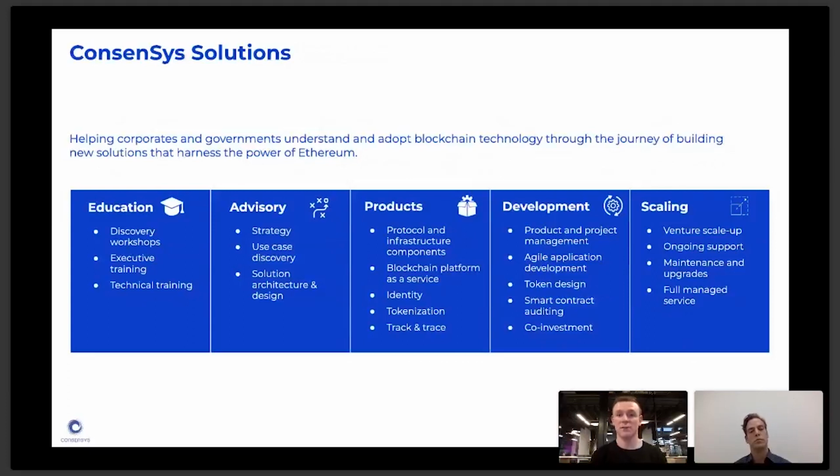Alongside that, we also provide support in developing your blockchain solution. So we provide product and project management skills, agile application development, token design and launch, and assistance in launching those tokens, smart contract auditing through our diligence team, and we're also always open to co-investing in promising blockchain projects, be it in insurance or other industries.